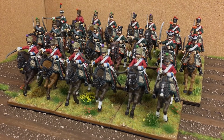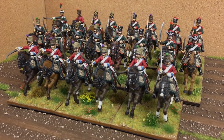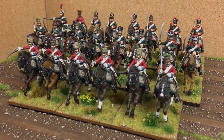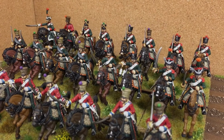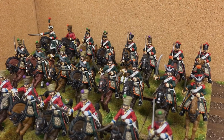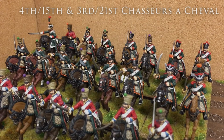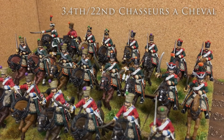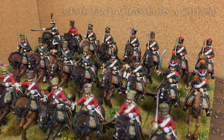So they're meant to be for the 1813 campaign, an August order of battle from Arrighi's 3rd Light Cavalry Corps. At the front, the 4th Squadron of the 12th Hussars from the 15th Light Cavalry Brigade, 6th Division. And then here at the back, we've got three different regiments on display, actually, just very small numbers of figures to represent them. So the two orange-faced units are the 4th of the 15th and the 3rd of the 21st Chasseur à Cheval. And then at the back with the red facings, you've got the 3rd and 4th Squadrons of the 22nd Chasseur à Cheval, and these are all part of Merlin's 13th Light Cavalry Brigade from the 5th Cavalry Division.